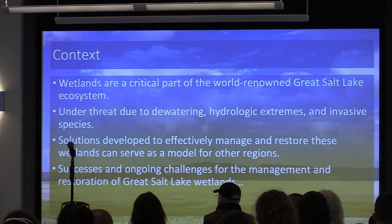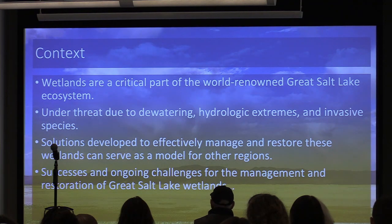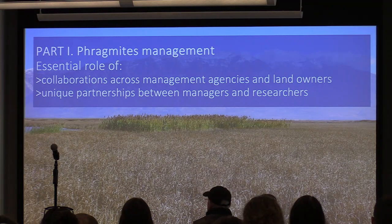We are working very actively to develop solutions for management and restoration, and I think these solutions are actually going to serve as a model to other people facing similar situations around the world. We are not alone. And so today we're going to really highlight what we see as our recent successes, as well as the ongoing challenges to the management and restoration of Great Salt Lake wetlands. So we'll first turn towards Phragmites management, and you'll hear us really focus on some great collaborations across management agencies and landowners, and some unique partnerships between managers and researchers.